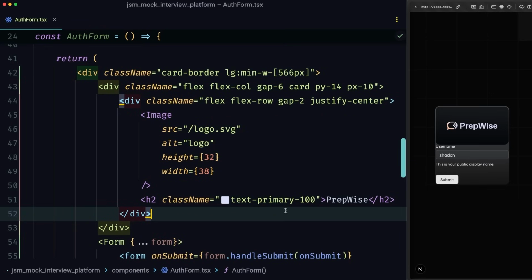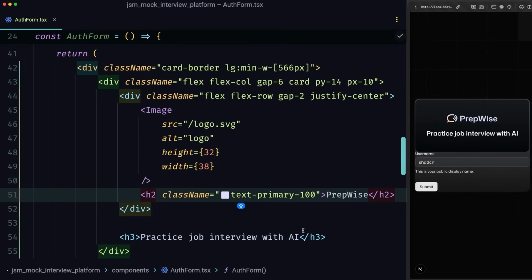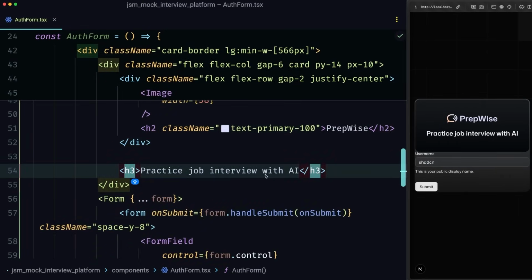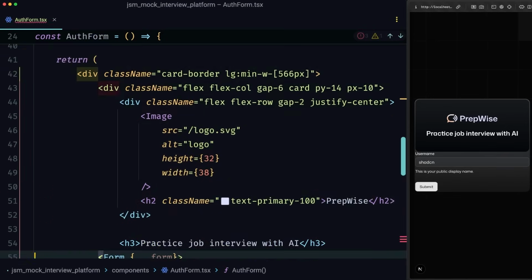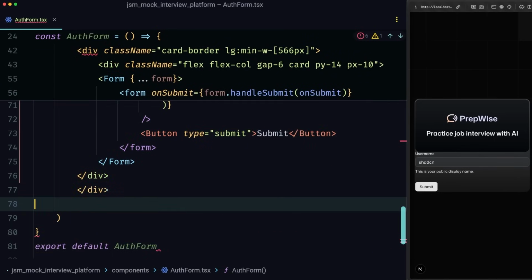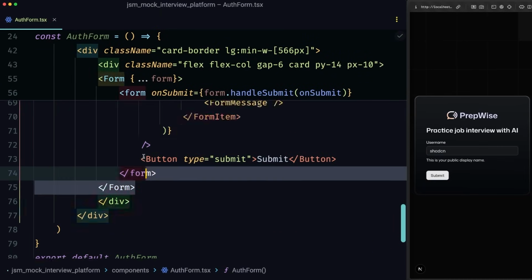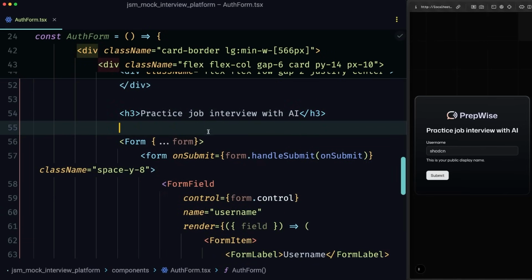Right below the div that's containing the logo and the image, let's create an H3 that'll say practice job interviews with AI. There we go. Now we have a tagline as well. And right below that H3, we have a form. Let's just make sure that this div actually gets closed after the form. So the form will be a part of this initial div. So I'll scroll down and I'll paste the div right here. And we'll have to indent the form properly so it fits right next to this H3.